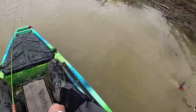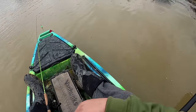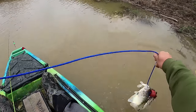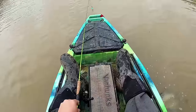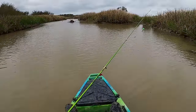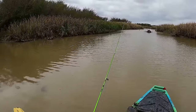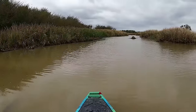Hey, guys, caught four. I think that's four, right? Four keepers? Yep. Four keepers in about 10 minutes. You never know, guys. Let's keep on rolling with them, baby. So all I had to do was go a little deeper. See, guys, last video, I know you recognize this spot. This is the beaver dam spot right here. And I got something to show y'all in this video as well.